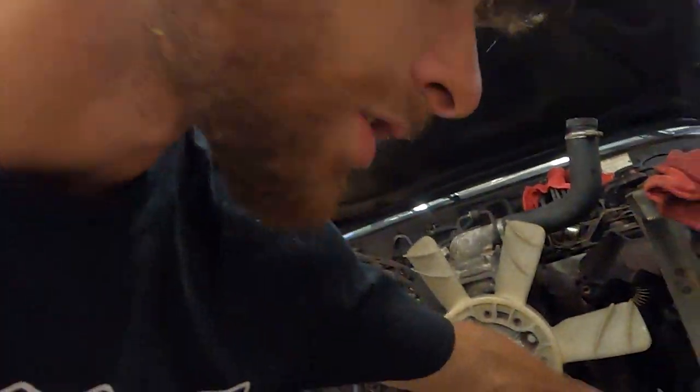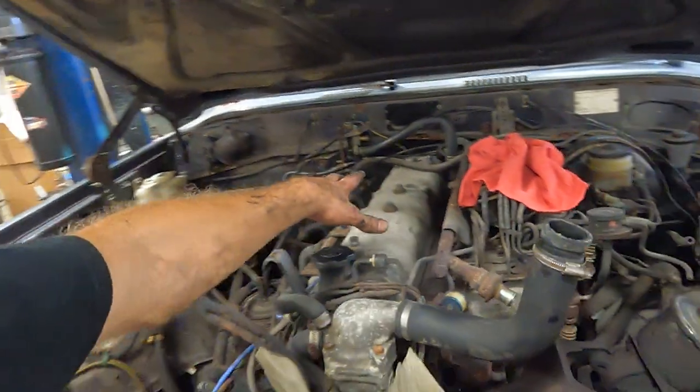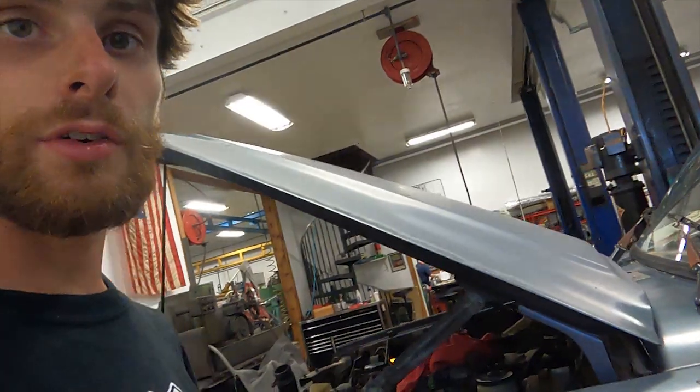Just took off the last motor mount bolt that's over here. I'm gonna go ahead and pull it with everything, carburetor, and she should be plucked. So we're gonna roll the pick on over here and see if she'll come out without a fight.